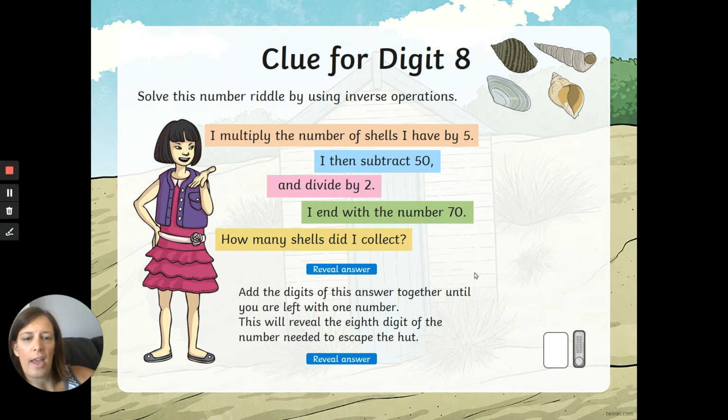Let's look at digit 8. Ooh, so we've got to solve the number riddle using inverse operations. So you've got to start at the end and work back using your inverses. I multiply the number of shells I have by 5. I then subtract 50 and divide by 2. I end with the number 70. How many shells did I collect? Ooh, tricky.